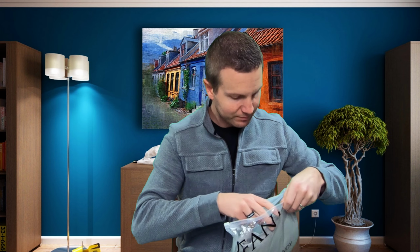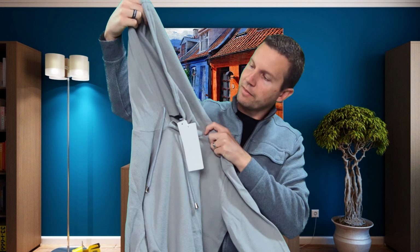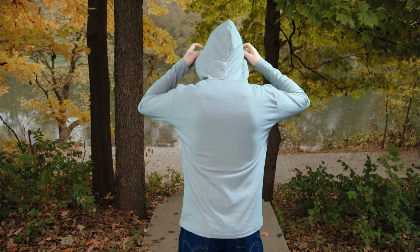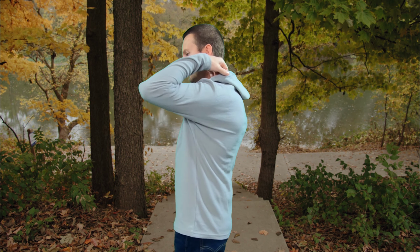Next up, we have COOFANDY's Casual Pullover Hoodie in a waffle pattern. This one's pretty cool. It's again another hoodie. This hooded sweatshirt is made with super soft cotton, polyester fabric. It is comfortable, warm, and durable. This is a long sleeve hoodie design with a unique stitch style waffle pattern. It has a hooded collar with adjustable drawstrings. This sweatshirt has a cozy feel, perfect for the cold nights.